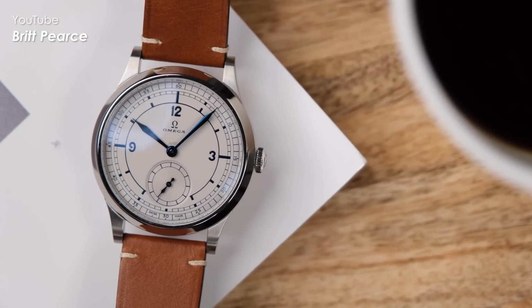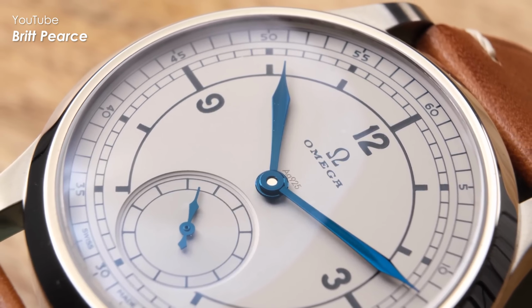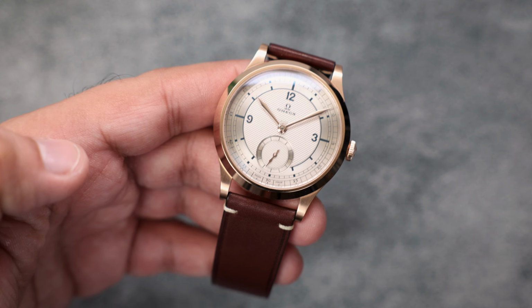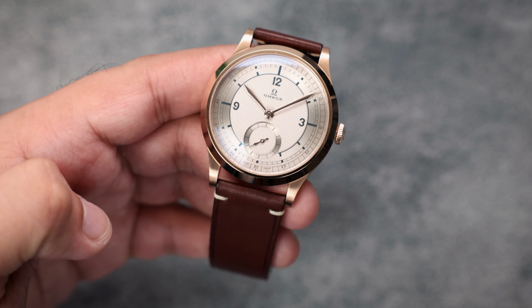Today I have the updated version of the discontinued Omega CK859. This watch was mysteriously released and mysteriously discontinued without any warning, without even any proper marketing. And it even confused a lot of the Omega staff that I spoke with. They didn't know what to make of this release. But Omega has released the bronze gold edition, and I find this version to be a lot better than the original, but then they covered the case back. There's a lot to talk about.